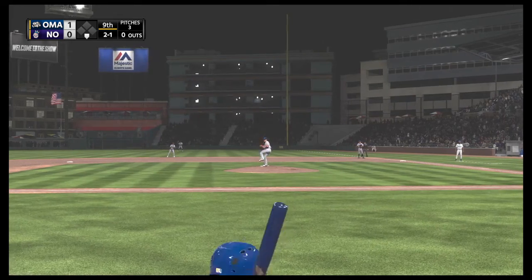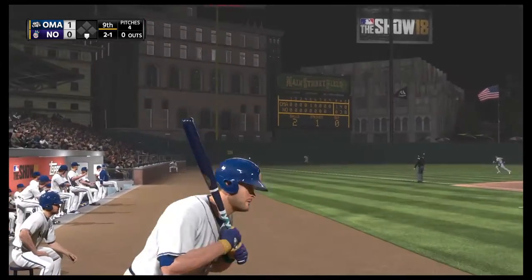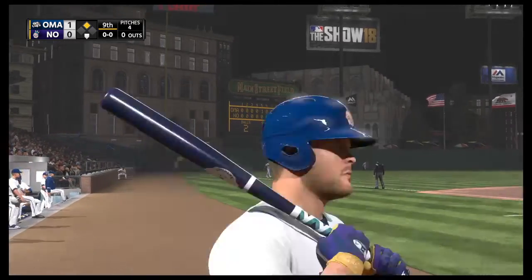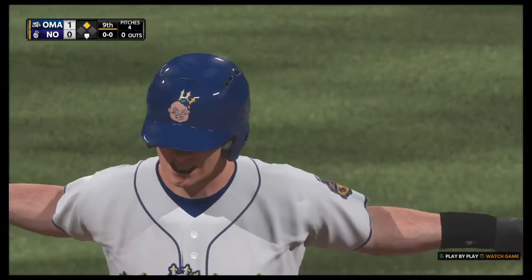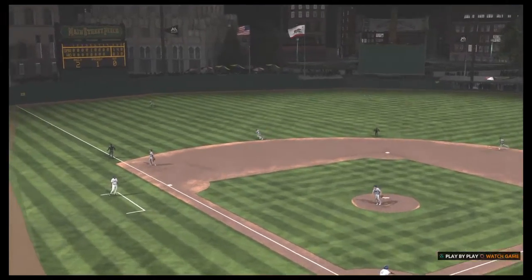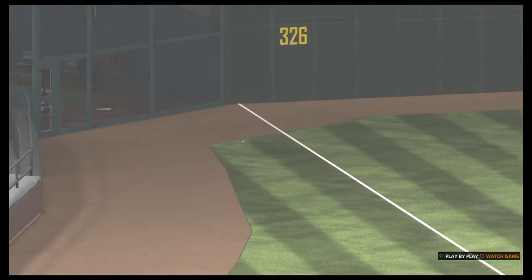Now the 2-1. Driven down the left field line. Will it stay fair? It will, just to the right of the chalk, a fair ball. And he'll get in at second base as the tying run is aboard with a leadoff double. He just blasts this thing down the left field line. I thought it might bend foul, but it lands just inside the chalk, and he's able to leg it out for a double. Good looking swing.